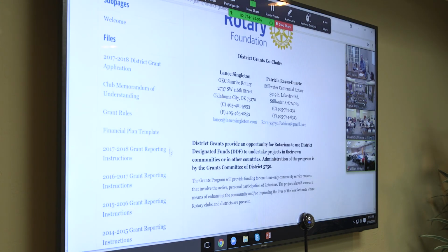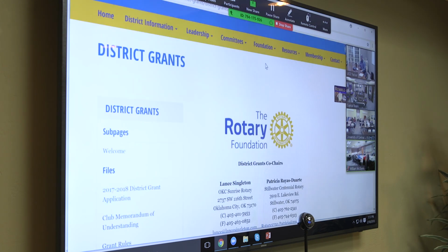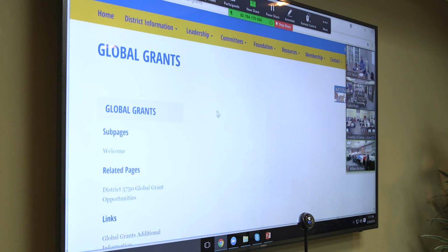All the reports for the prior years are available down here. So use the right report for the right year. And when you're doing grant applications, make sure that the revenue and the expenses match. It's really good if they have the same number. And on the global grant side, there are some resources here as well.